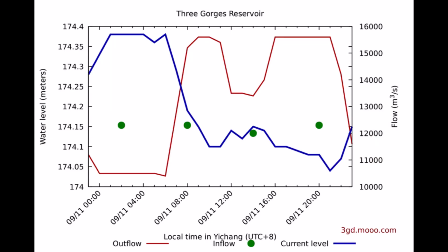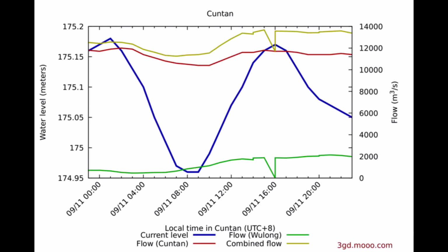Over the past 24 hours, the water level at the Three Gorges Dam has actually dropped a bit. It was about 174.27 meters and currently sits at 174.15 meters. Upstream at Kuntan, the water level has also fallen a bit. It was about 175.16 meters and currently sits at 175.05 meters.